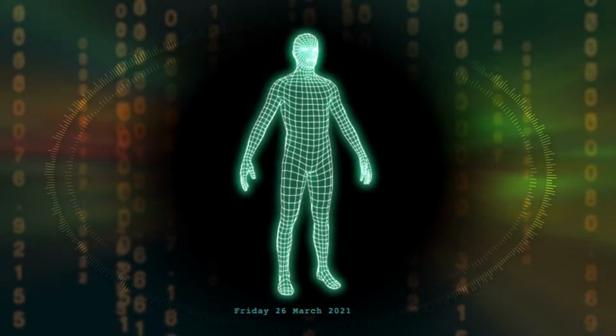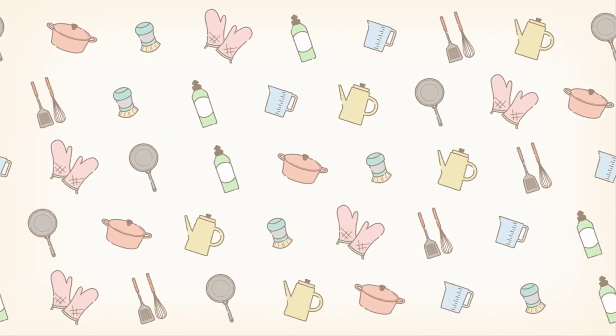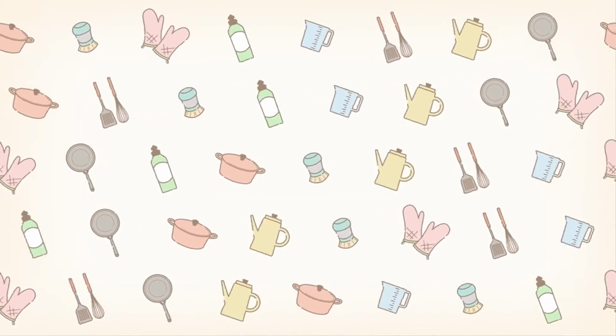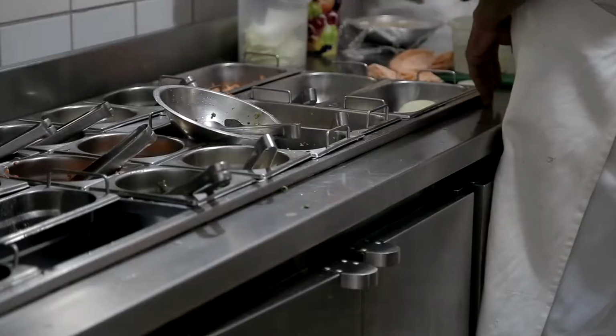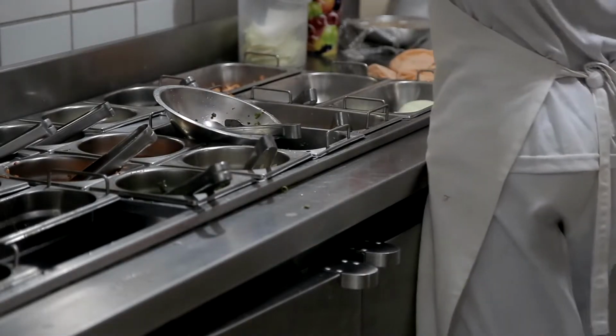Today, we're stepping into a time machine heading back to the 1940s. In an era of rationing and resourcefulness, there were countless ways to save money in the kitchen. Join us as we explore 30 money-saving kitchen hacks from the 1940s that are still incredibly relevant today.